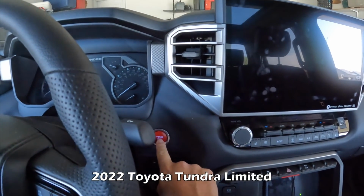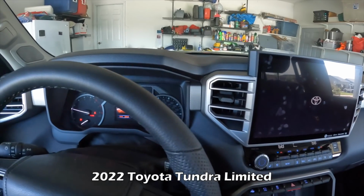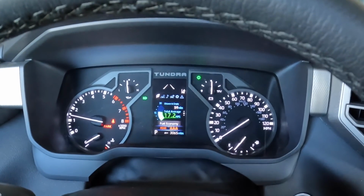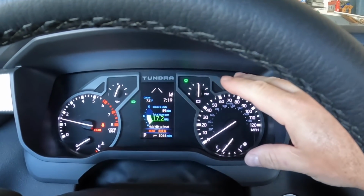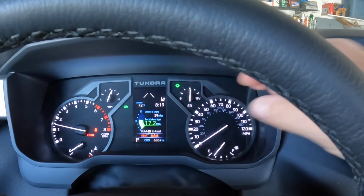All right, let's start this up. See what's going on. Make sure the radio's off. So the Tundra comes up there. Nice screen. Now in the higher trim levels, you can get this as a full digital. Lower trim levels, you'll get analog gauges with a digital display here in the middle.